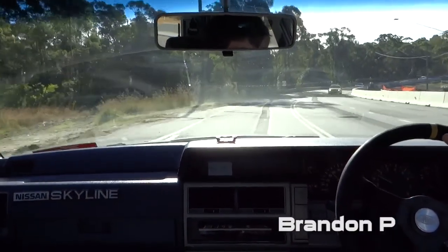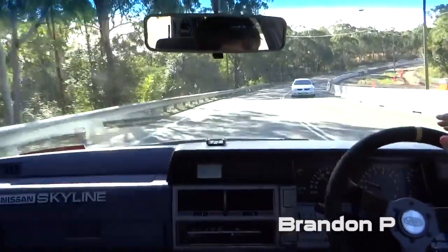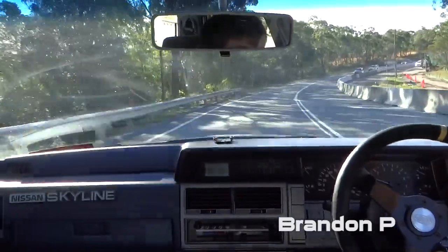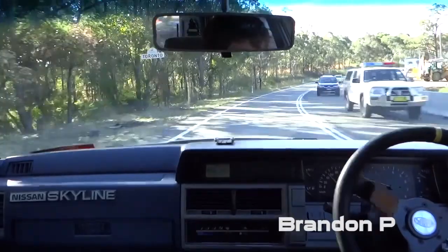So, the fastest I've ever heard of an R31 NA bone stock getting up to is 185. I don't know from experience. Please don't be a cop. Good, you're not a cop.